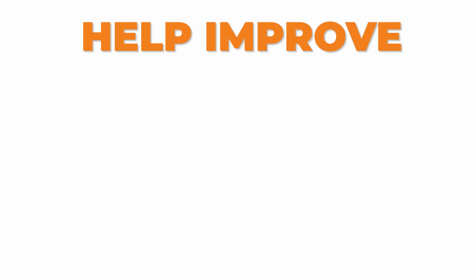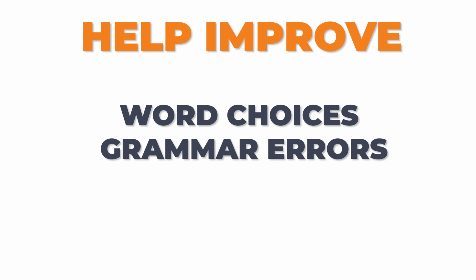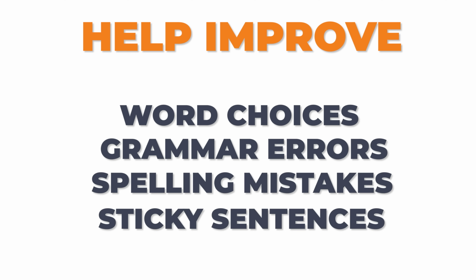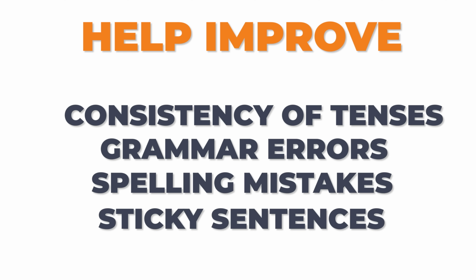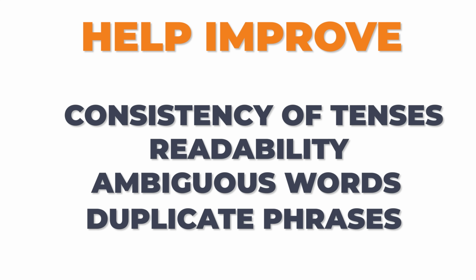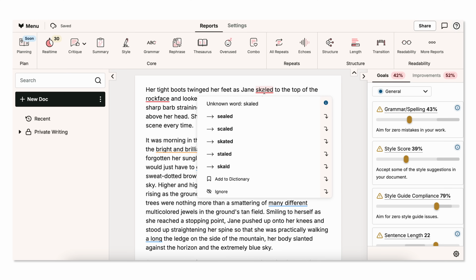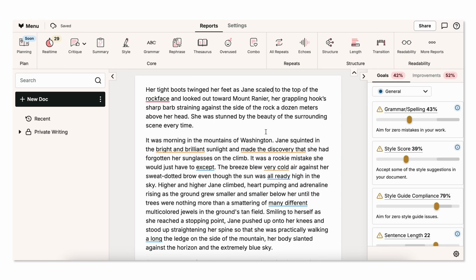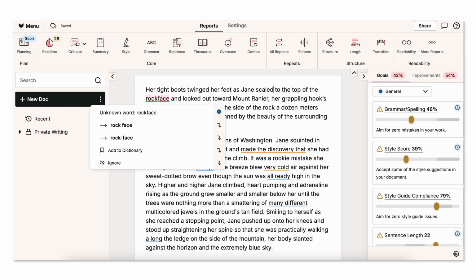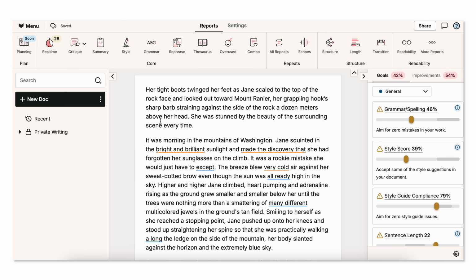ProWritingAid can really help authors improve things like word choices, grammar errors, and spelling mistakes, a clunky or sticky sentence that interrupts the flow of your writing, the consistency of past and present tense use, and all sorts of other things. Not only will it point these things out to you and tell you how to fix them, but it also provides you with an explanation as to why. Paying attention to these notes can really help you learn and improve your writing going forward.